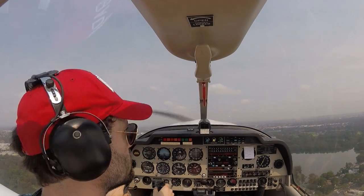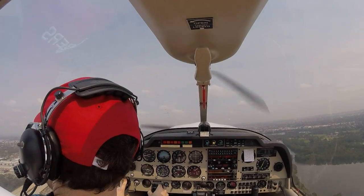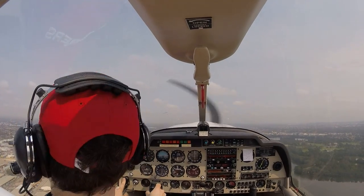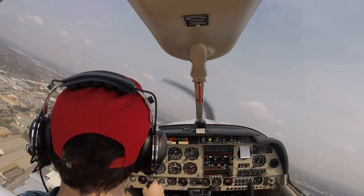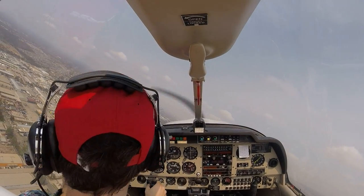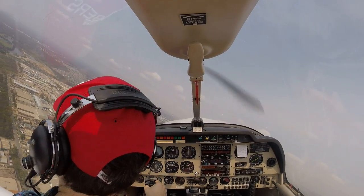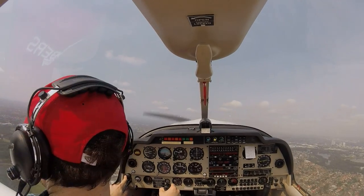Power full, fuel pump on, engine temperatures and pressures are green. Northern side is available. Julius Yankee, copy, continue. Bravo Zulu, runway left, clear to land. Clear to land, runway left, Bravo Zulu India.